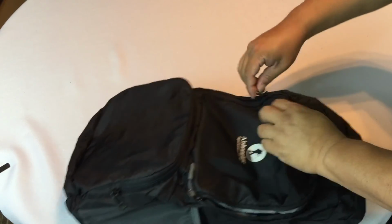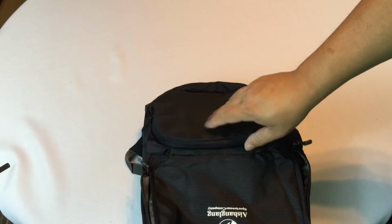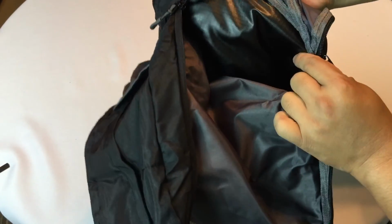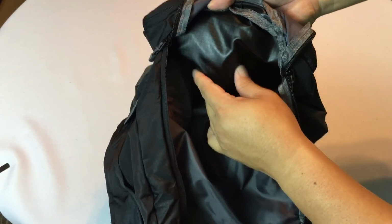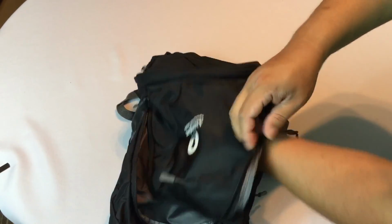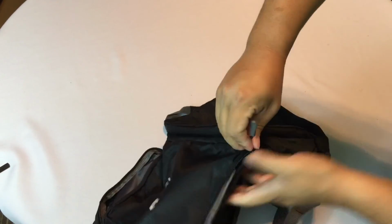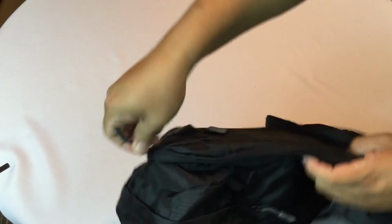So if we open up the top pocket here, gray interior lining. This pocket up in the front, right behind this main one, goes all the way to the bottom. Pretty nice sized in there. And it looks like the inner plastic is waterproof, at least splash proof, and the material facing the outside of the backpack looks waterproof. There are also, on the outside here, two zippers that close up this front pocket.